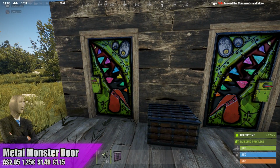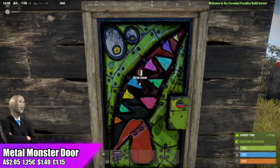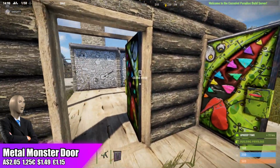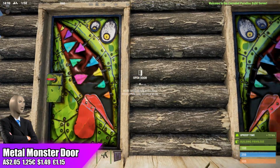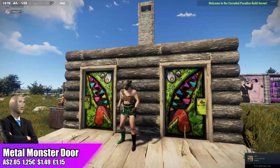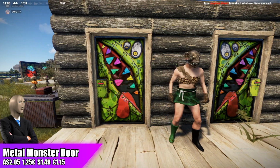Alrighty, moving over to the Metal Monster Sheet Metal Door. So it's just called the Metal Monster Door on the community market when you're looking for it if you can't find it later. Going for $2.05, which is actually the center store price for deployable doors, not what I just said for the garage doors. Overall, this is a very unique looking sheet metal door skin. I'm definitely going to say that. Pretty weird, but it is definitely standout. I do think it definitely would have performed better if it had glow. Maybe if they just made the eyes glow or something like that.